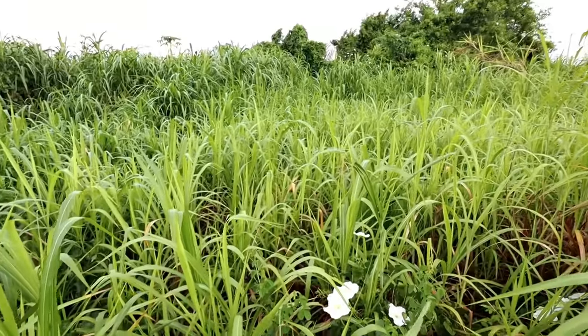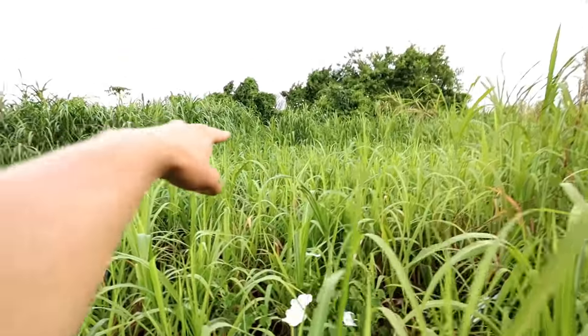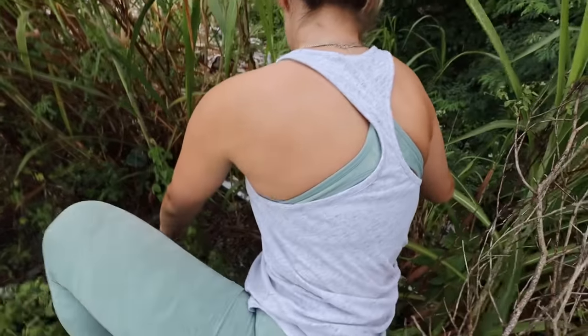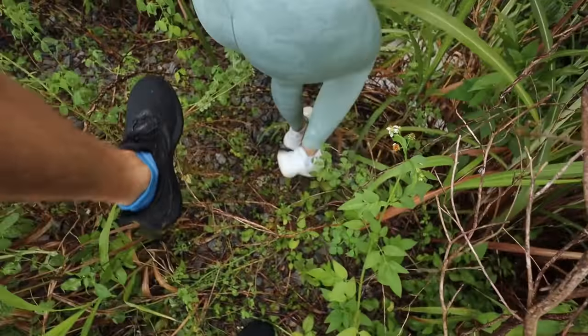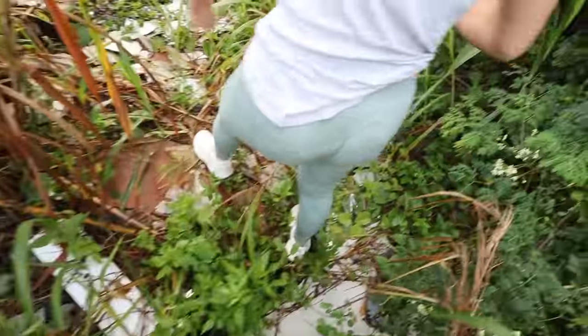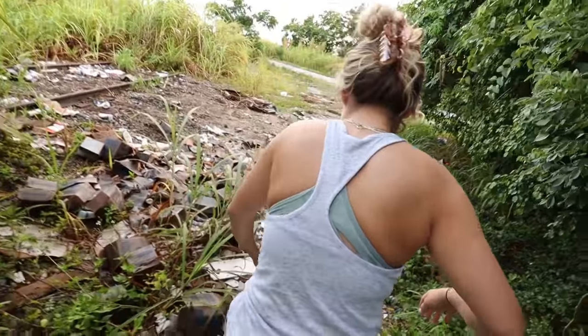Hannah, maybe we should go around, because I think if we go around... Oh, I'm going to fall. If we go around to that side, it's open over there, because okay, this is too thick. Let's get out of here. Okay, this is literally like a trap for people. There's all kinds of vines and bushes to get tangled up on. We've got sharp rocks. We've got dumped tile, so people also dump tile here. Are you good, Hannah? No, I'm not. You're not? Okay. So we made it out of the bushes.